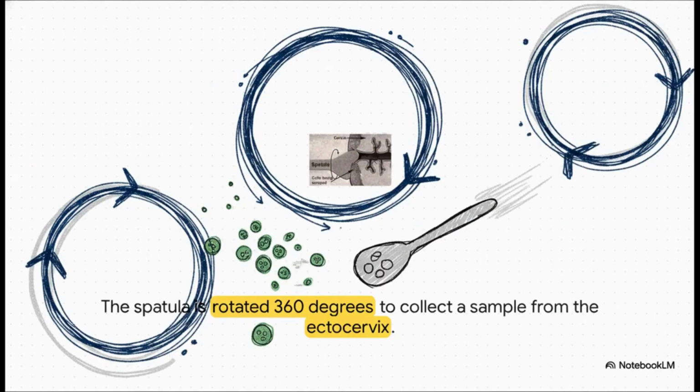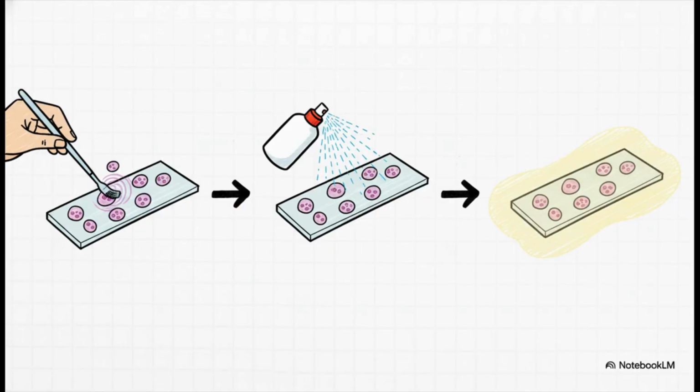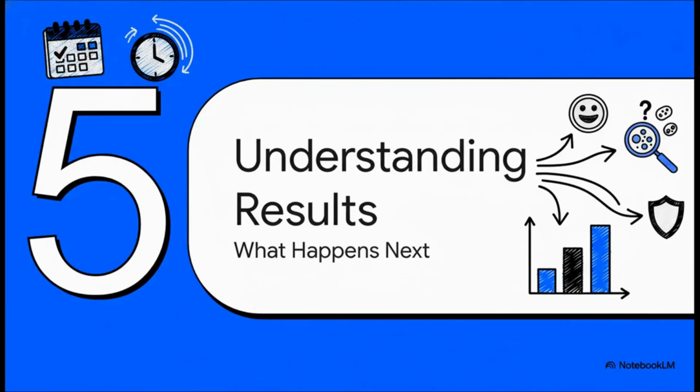So first, the spatula is placed against the cervix and rotated a full 360 degrees. This motion gathers a really good sample from that outer surface, which has a technical name, the ectocervix. Next up is the cytobrush. It's inserted just inside the opening of the cervix and rotated 180 degrees, so just a half circle. This collects a sample from the inner canal or the endocervix. Getting both of these samples is what gives a complete picture of the cervical cells. As soon as those cells are collected, they're immediately put onto a glass slide and sprayed with a fixative. This step is absolutely critical because it preserves the cells perfectly for the lab, stopping them from drying out or getting damaged.